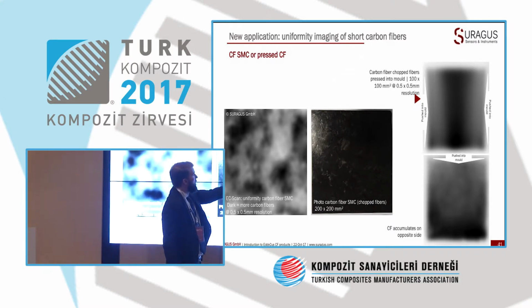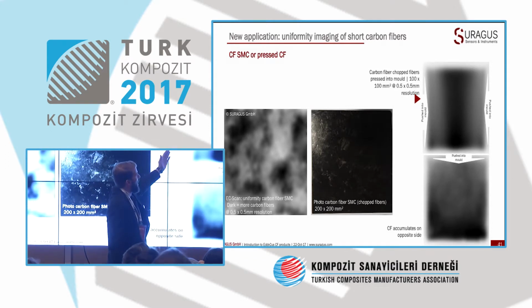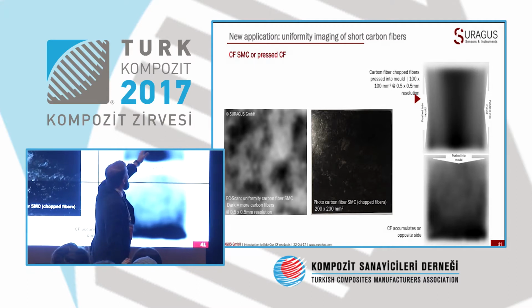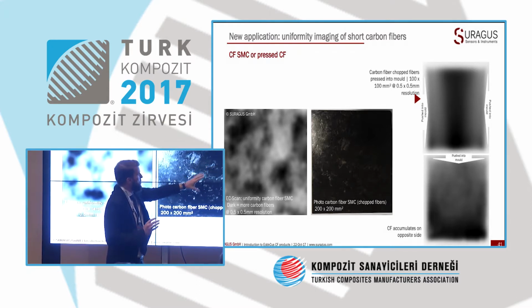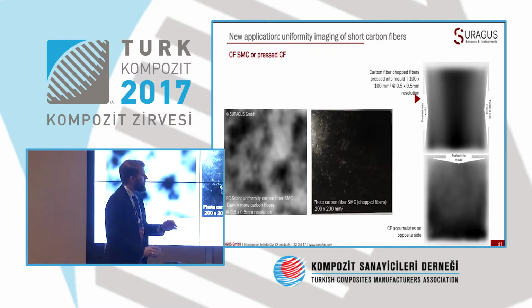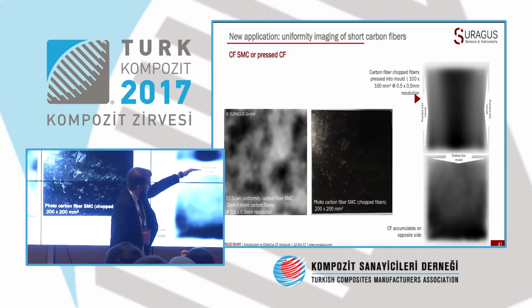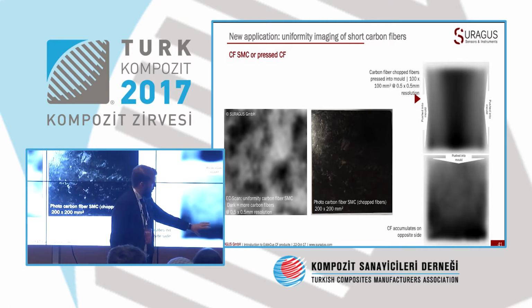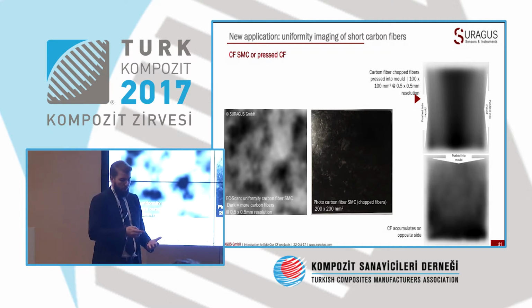Here, for example, you see a material from chopped fibers, one after the resin was inserted. In this case, the resin was pushed from the left and from the right-hand side, and because of the push of the resin, the material was pushed into the middle. Same here. In that case, the resin was pushed from above, and the carbon fiber was pushed down to the bottom, which you actually don't want. So in that case, you can check and you can change your production process.